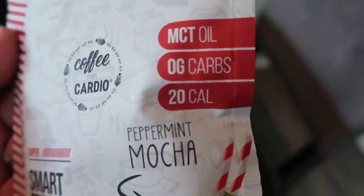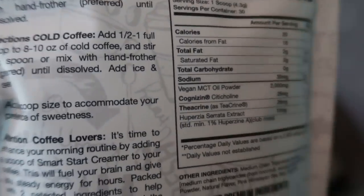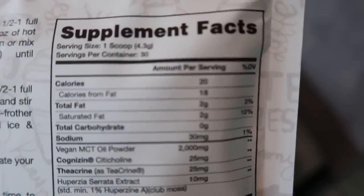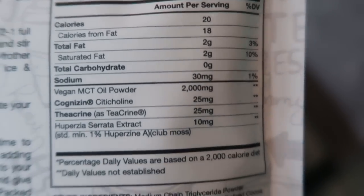It does have MCT oil. It has no carbs and only 20 calories, which is half the calories in the Laird. So let's take a look at the back. So you can put it in cold coffee, in hot coffee. Here is your nutritional information. So it's 20 calories for a scoop. So I think it'd be one smart point. And then here are your ingredients.